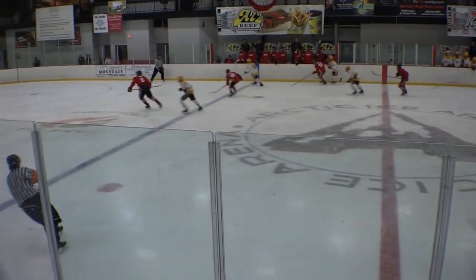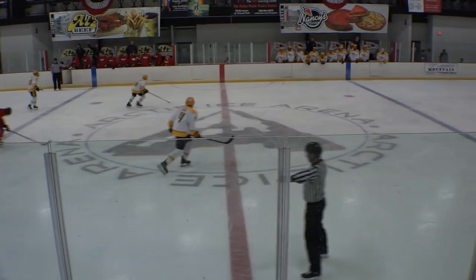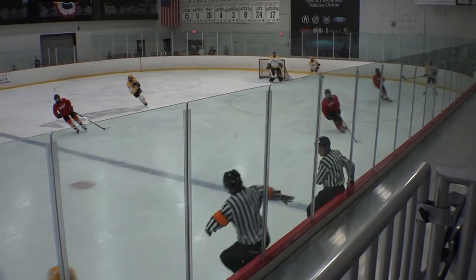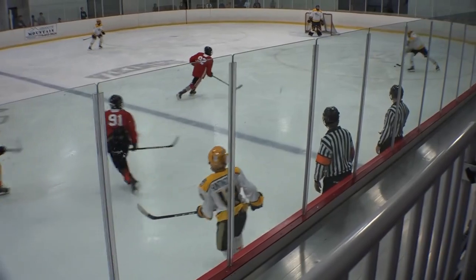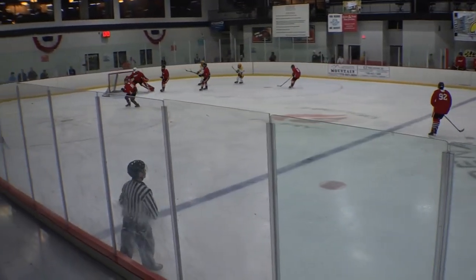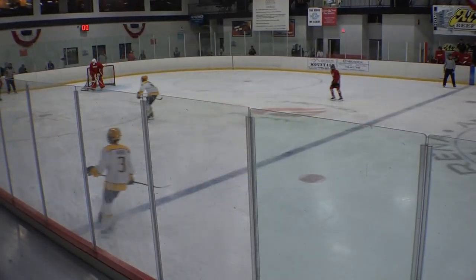We tip it forward to Olivas. Scott Huntington working. Olivas gets knocked down there. Puck's loose, and it comes back out. 7:50 remaining in the game. 2-0 is your score. Puck back into our side. We try to stretch it to Olivas. We do. He's all by himself, though. He's waiting on help. Gives it to Parker. Parker takes a shot. That got deflected, it looks like. Goes wide. Freddie onto the ice.